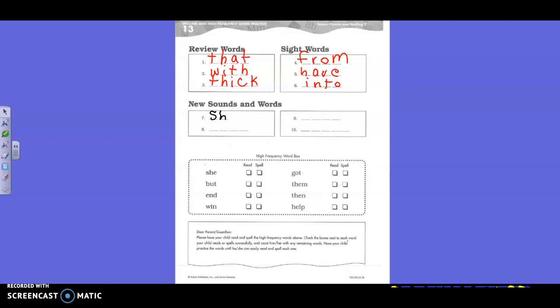Wish. I wish upon a wish on the stars. Or I make a wish when I blow out my candles. How's that? Okay. And number 10. Fresh. I like fresh fruit, not canned fruit.